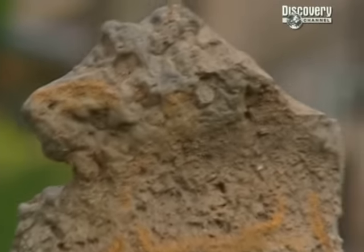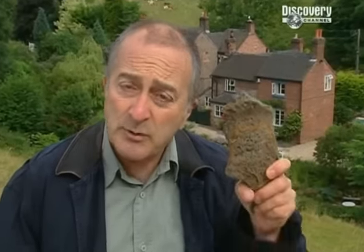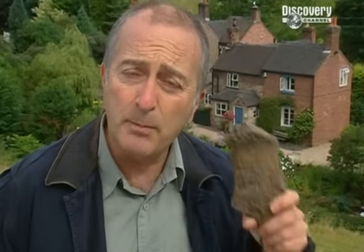It looks like bloomery slag, evidence of a much earlier form of iron making. And it was found among a scatter of medieval pottery. So it looks like someone was making iron down there hundreds of years before the blast furnace was built.